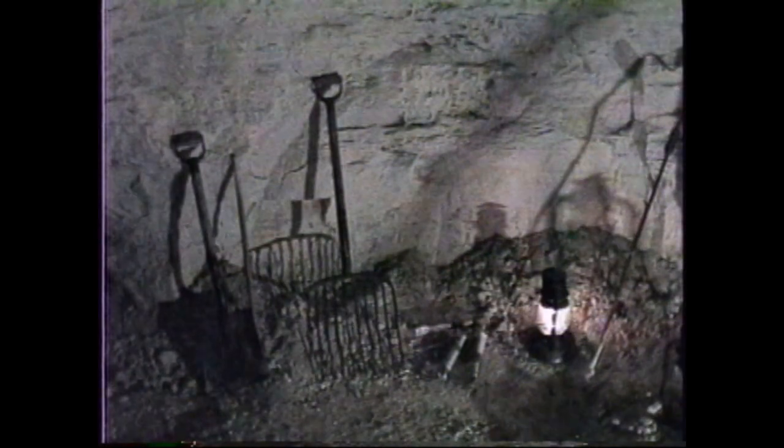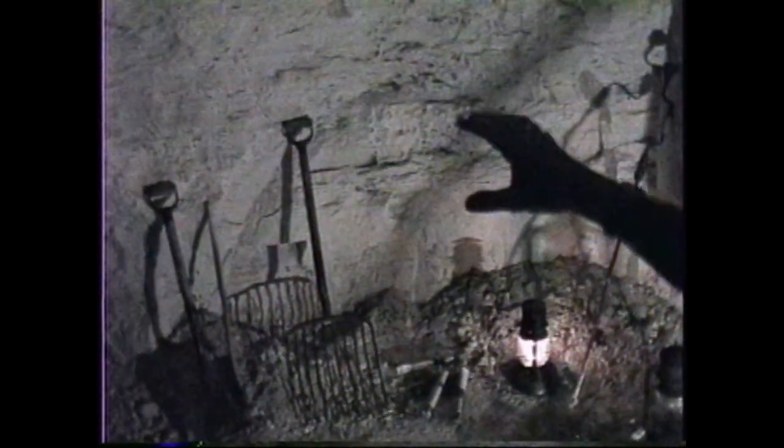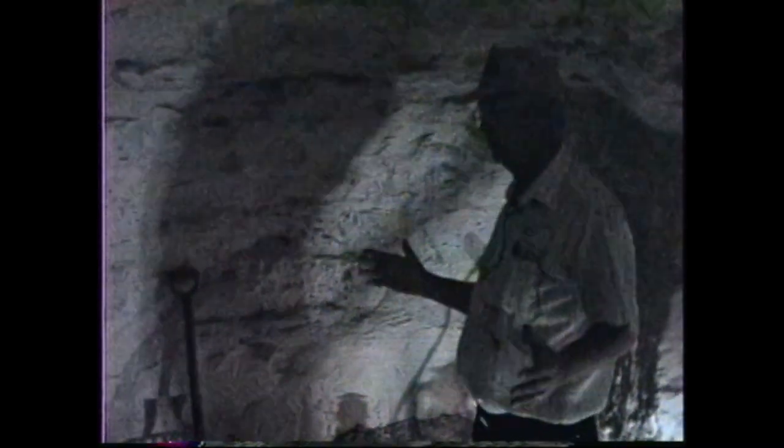I was probably 12, 13, 14 years old at that time, and I did help him, not as a paid hand, but I'd help him, and we ended up with the tools. And these are the original tools that were used in the mining process. There was nothing fancy about it. It was just backbreaking work.